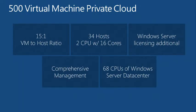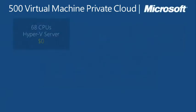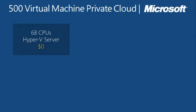And we need to deliver from a private cloud perspective, we need comprehensive management. We can't do it with just VMM on its own or vCenter on its own. We need more cogs to the mechanism to make this work. So we need that level of comprehensive management. So that would be our kind of requirement. So with Microsoft, 68 processors of nothing is nothing. So that's free, effectively, for the Hyper-V server layer. So that's giving us that virtualization, that foundation.